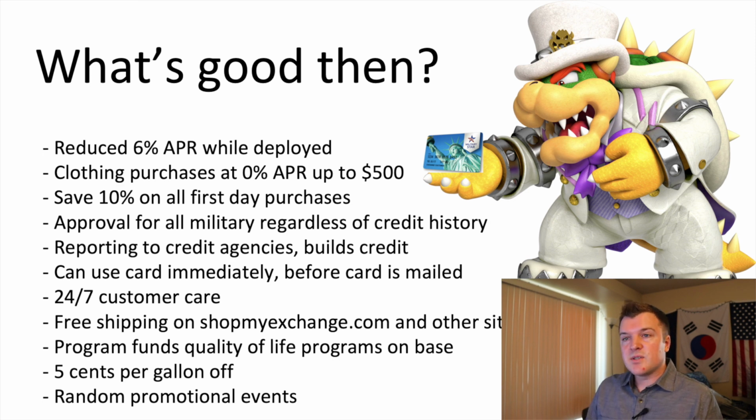A nice thing about this card is you save 10% on all first day purchases. So that's a scenario that happened with me. When I showed up at officer training school, I had to buy about $1,000 worth of gear and uniform on my first day. And when I went to the clothing store there, they asked if I wanted a Star card, and I'd get 10% back that day.